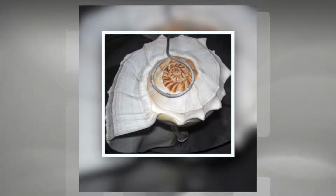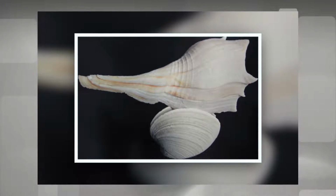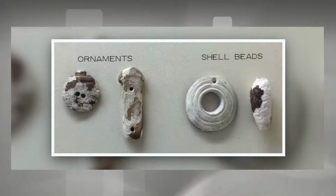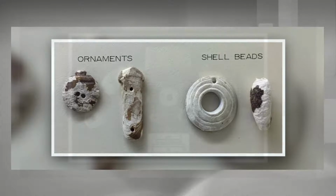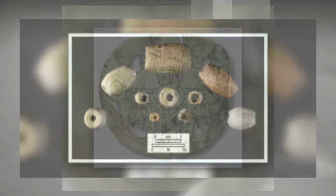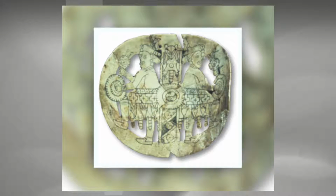In addition to technology, they also saw an intrinsic beauty and symbolism in the shell. One shell in particular, the Busycon sinistrum, the lightning whelk, is used widely for a variety of things. They made it into shell masks that would have potentially been worn and were traded all the way up into the Dakotas and southern Canada. They made it into shell beads and other ornaments that they would have worn. Often shells were interred with individuals after they passed on to their next life.